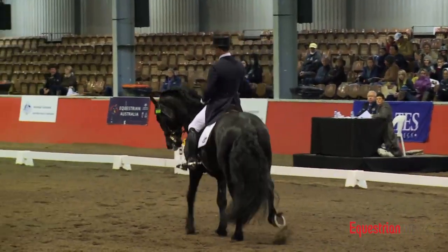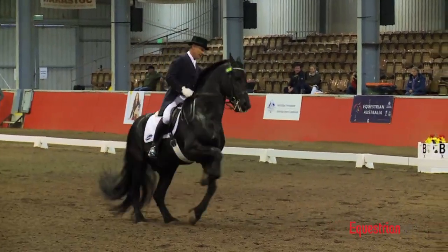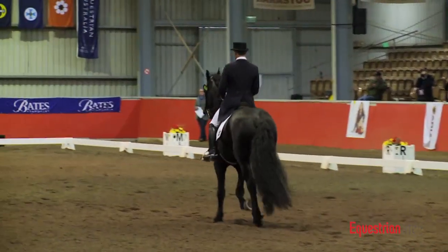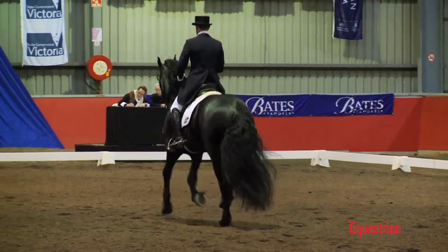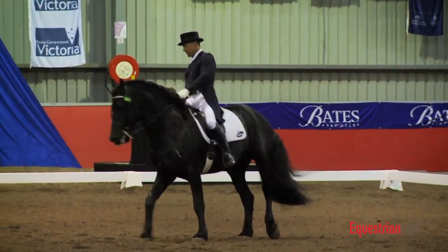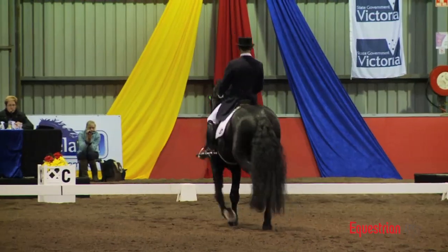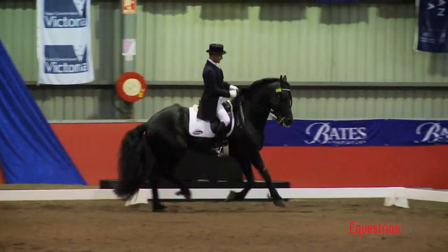Now coming back into the pirouette, horse is super active in the hind leg. That's a very important part of a good pirouette. Okay, no problem. And then we do a single change over X and then collect the canter again for a pirouette to the right. Yeah. Horse is just wanting to get a little high in the neck and not sit down behind and take weight on the hind leg.